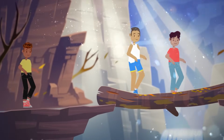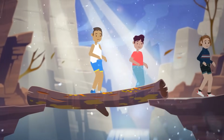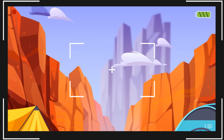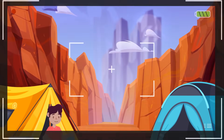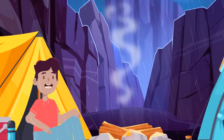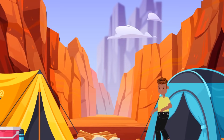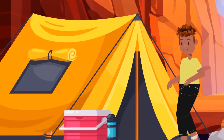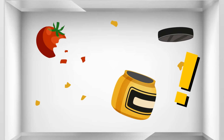Harry and 3 other video bloggers traveled to a creepy canyon. They wanted to make a video about this mysterious place. They had been filming all day long. In the evening, they gathered around the fire, but it started to rain and everyone went to sleep in their tents. In the morning, Harry woke up, left his tent, and headed to the big bag with food to grab something for breakfast. That's when he discovered that all the food was gone.